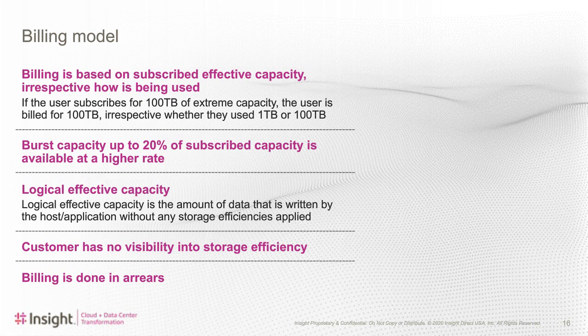In this model, you've got to disassociate yourself from that. You're paying a per terabyte fee. So if you write 100 terabytes worth of data, you pay for the 100 terabytes, and you do not worry about the storage that's underneath it, whether it's getting a 2-to-1, a 1-to-1, it doesn't matter.